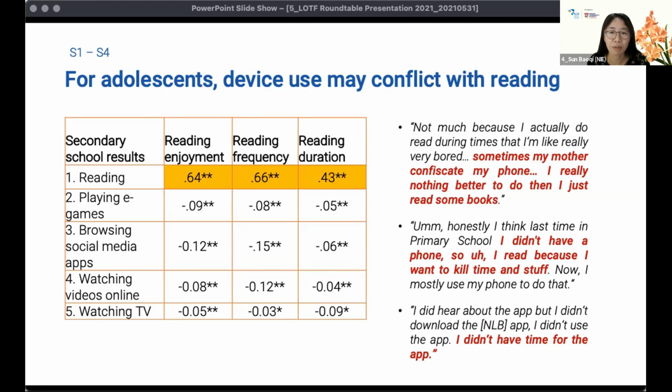Here are some quotes from our focus group. The first student shared with us that reading is something students choose to do when he or she feels really bored or the phone was taken away. The second student shared that he or she used the phone for reading after he or she got her own phone. And the last one shows that the student knew about the library app, but time is an issue in terms of using it. So what do they read on their devices?